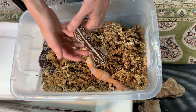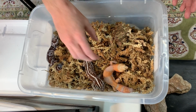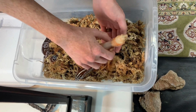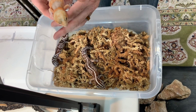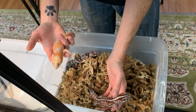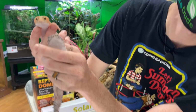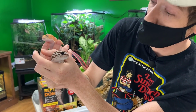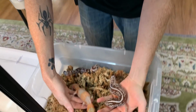African fat-tailed geckos are from West Africa. What's really cool about these guys is they're very similar to leopard geckos, but their care is different. Like leopard geckos, they are crepuscular, which means they are active at dawn and dusk. Like leopard geckos, they have eyelids, so they have the ability to close their eyes. They still lick their eyes occasionally, but they are really calm critters.